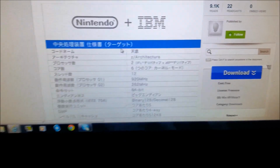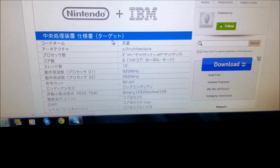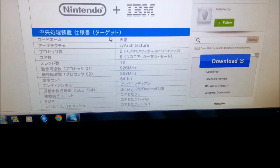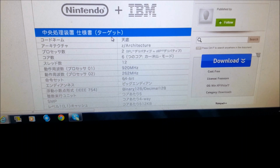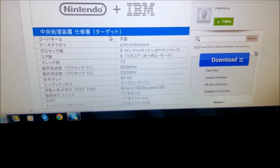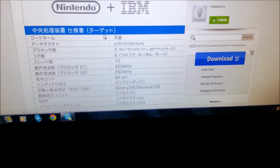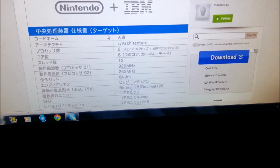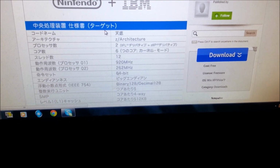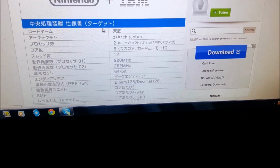So according to these leaked specs for the Wii U, the CPU is actually going to have two CPUs, or a main CPU and a coprocessor, with 6 cores. And it looks like the main core, or some of the cores, are going to be clocked at 920 megahertz, while the other ones are going to be clocked at 262 megahertz. Now, it doesn't say how many are clocked at 920 or how many are clocked at 262. A lot of people are thinking that the one that's clocked at 262 could be an ARM processor.